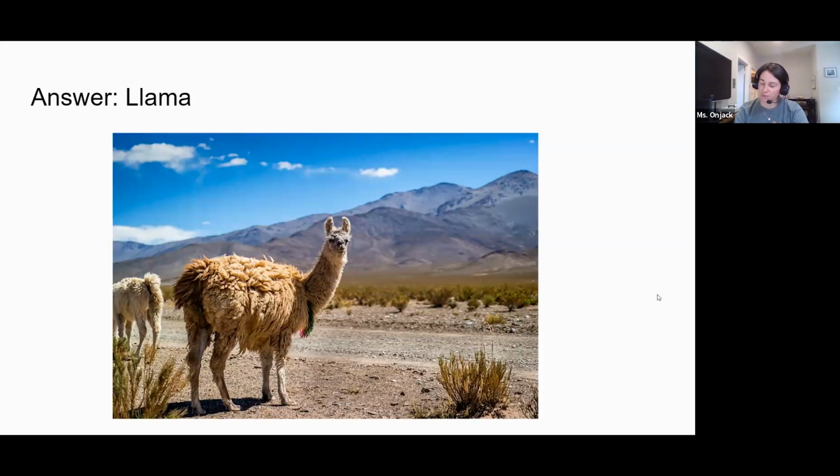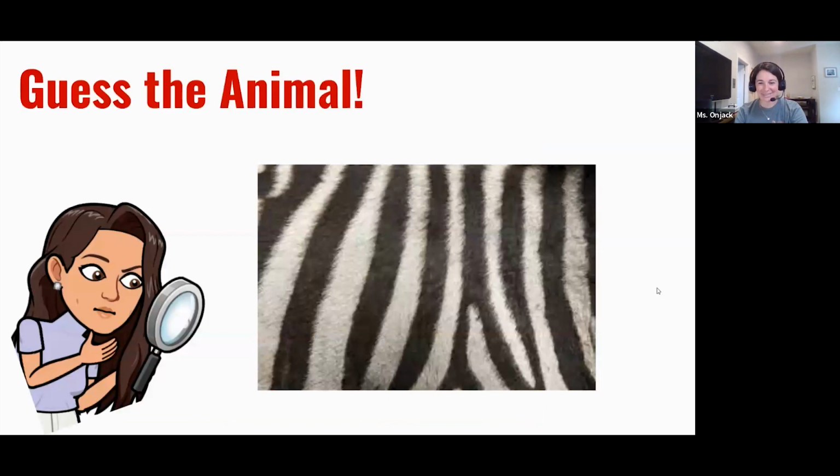All right. Are we ready for the next one? Ooh, this one's kind of easy. What animal do you think this is? Somebody said super fluffy. Llamas do look super fluffy. Ooh, lots of people are saying zebra, which is easy because it's fresh in our mind, right? We just talked about the Grant zebra. It's like Marty from Madagascar. Love that movie.